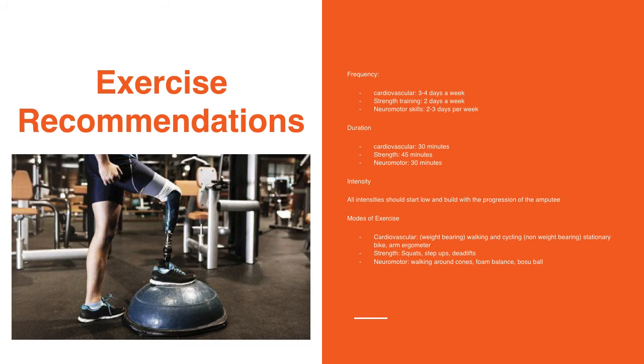There's also like different types of foam that they can balance on, and also like this board that kind of looks like a seesaw. You put one foot on each end and you kind of just learn how to shift your weight. And what he's standing on in the picture is actually a Bosu ball, and it's like a yoga ball cut in half, and you can stand on it, and it really helps with your balance.